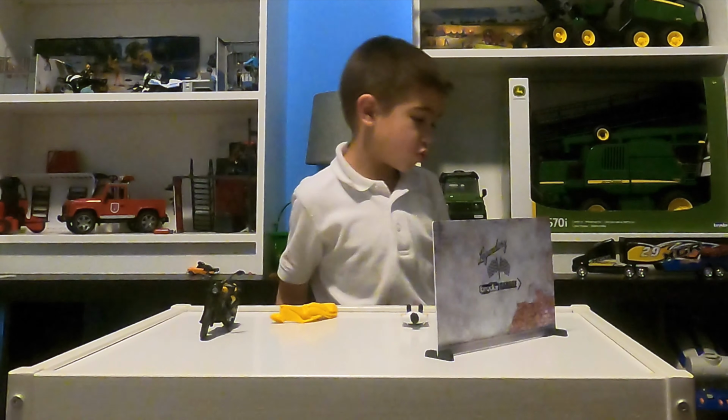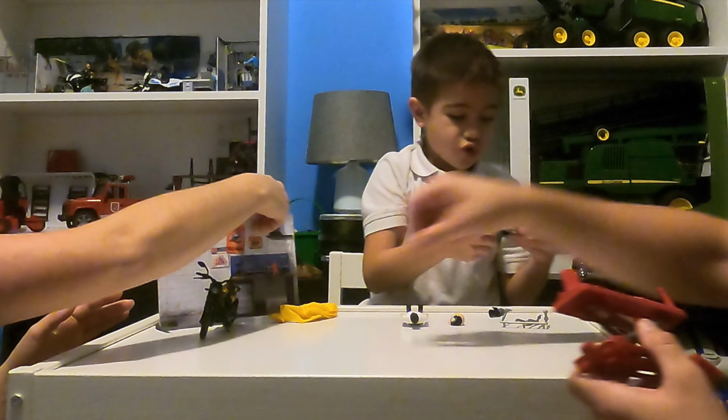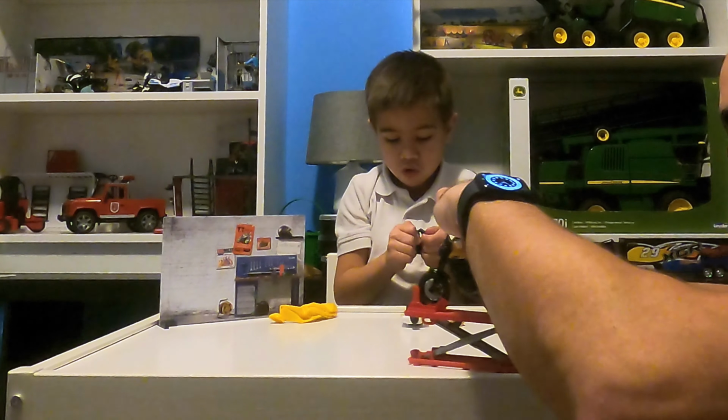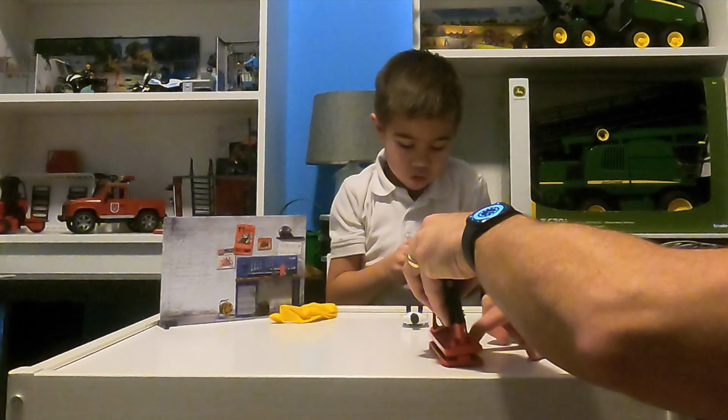Oh, that's helpful. Now, I am going to fix this. Because look, this is to get fixed. So Chet doesn't put the bike in his little socks hand.